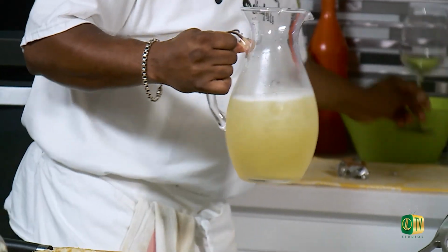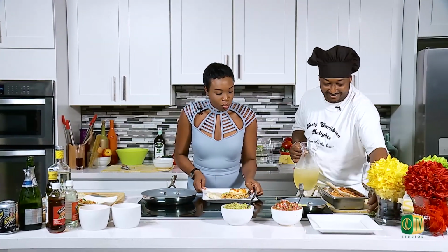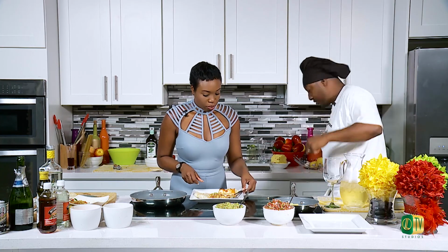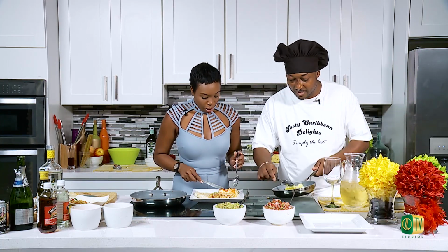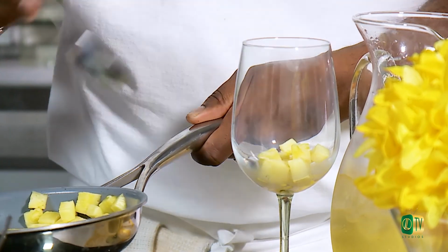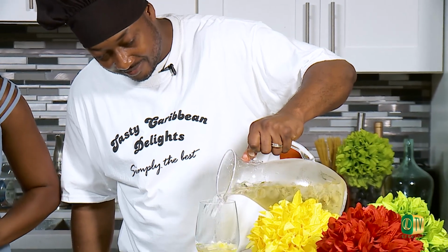So now what I'm going to do, I'm going to add the pineapples to the bottom, and I'm going to pour the drink over it. Our stove is singing. So what we do is heat up our pineapple a bit so it can cook. But can we use raw pineapples instead of putting them on the stove, or do you prefer it this way? When you cook pineapple, you bring out the sweetness. So you want to get that nice flavor of the pineapple out of it.